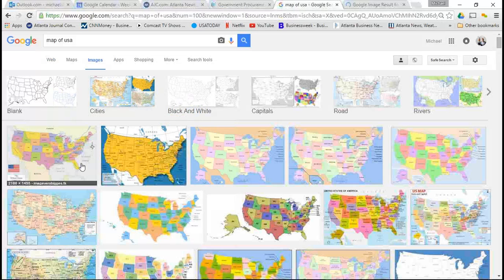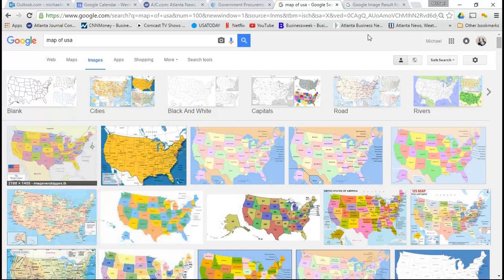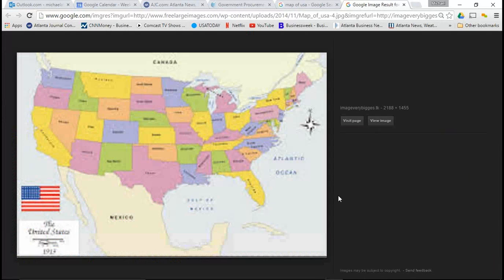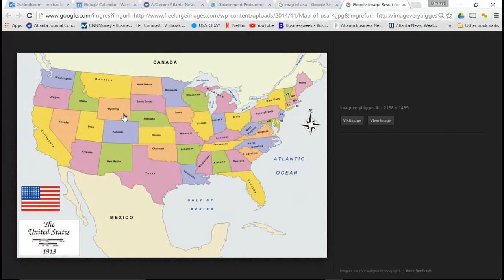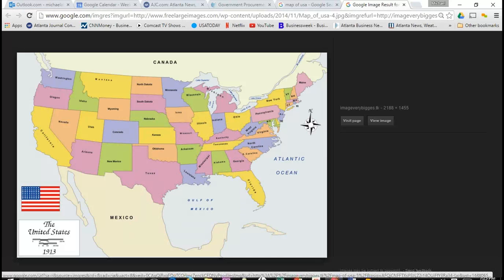I looked at it, I put my mouse on the image, I right click, and I go open. I always try to open the link in a new tab if I can, because that way I keep my original screen up. So I open link in new tab. Now the image opens up here, right? And that one's a little, okay, it came in. I'm going to right click on that image and I'm going to save the image. Okay, I can go to PowerPoint.